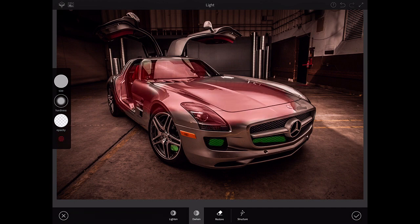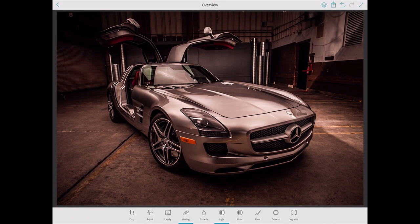And let's look at the overlay. So everything you see in green is where I lightened it. Everything you see in red is where I darkened it. I'll turn off that overlay, and we'll look at that before and after. You can see really nice job there. Let's do one more thing to this image.